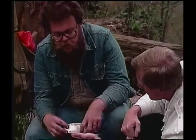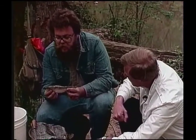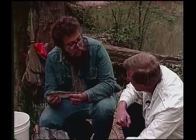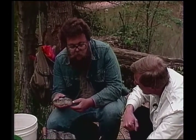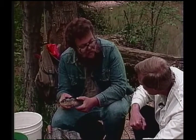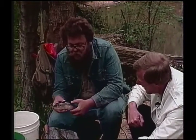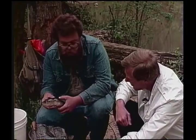Well, first, as you mentioned, its shape. It has that very streamlined shape. It's a very fast swimmer. It also travels in large schools. Schools may number in the tens of thousands sometimes. Fish go to school, Martin? Well, in that sense, they congregate together in large groups. And there's actually safety in numbers, because predators are often confused.